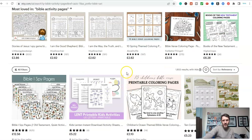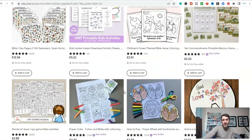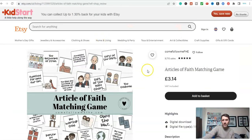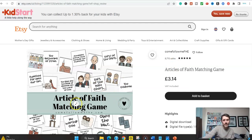If you look at them, I mean, like colouring pages and all of these sorts of things, these are not hard to create. And I'll show you how to create these the slow way, and then I'll show you the fast way, okay? So when I was doing some of this research, I came across this shop over here. They've got, as you can see on here, 9,000 sales in the shop. That's completed sales within the shop, not just this item over here, okay?